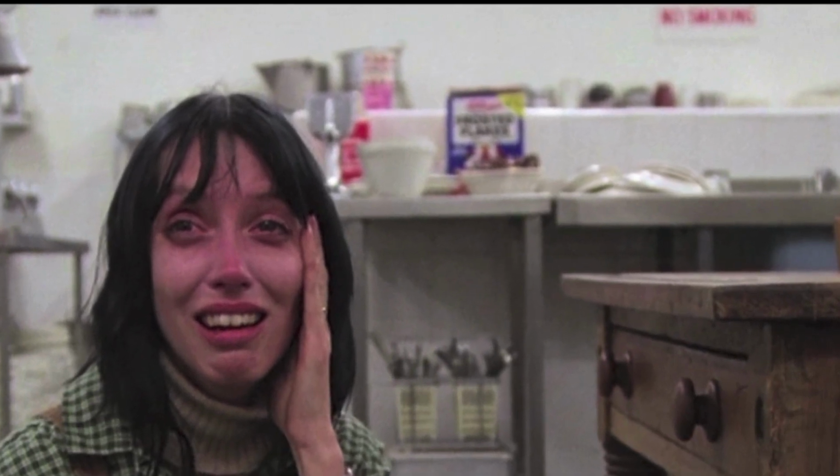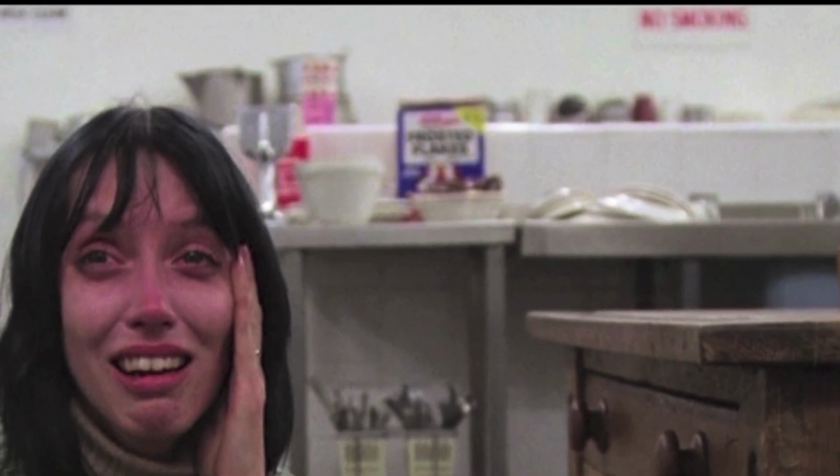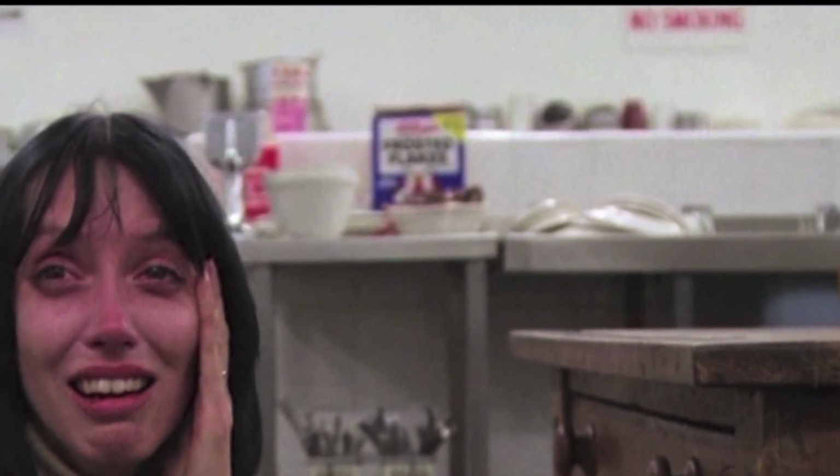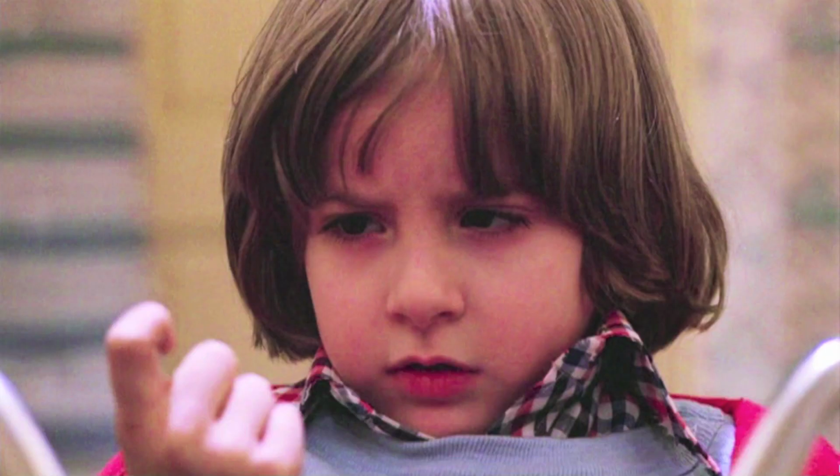After Wendy locks Jack in dry storage, look what's facing the door, exactly in the shot in the background. This is not a mistake. This was deliberately put there. And what is it? Frosted Flakes. This is to suggest that Danny is watching Jack through Tony.